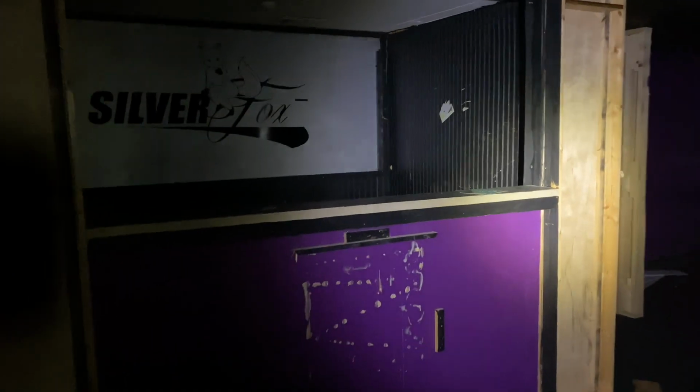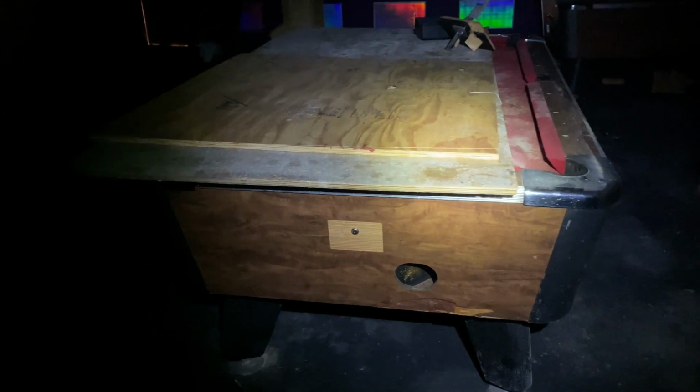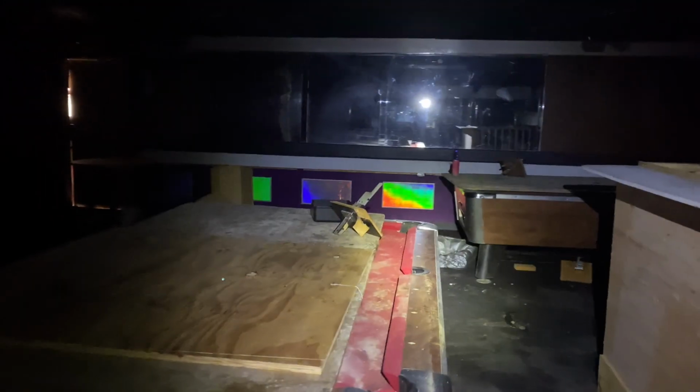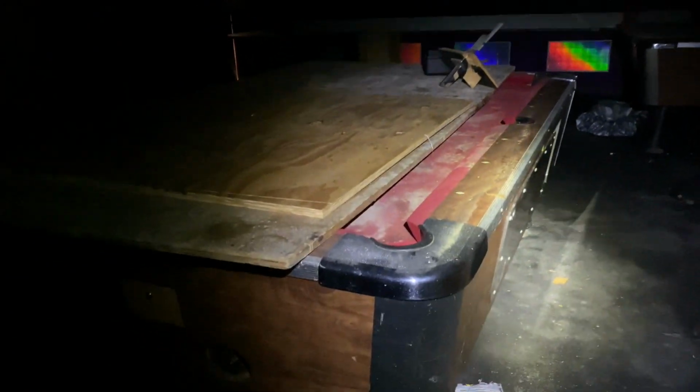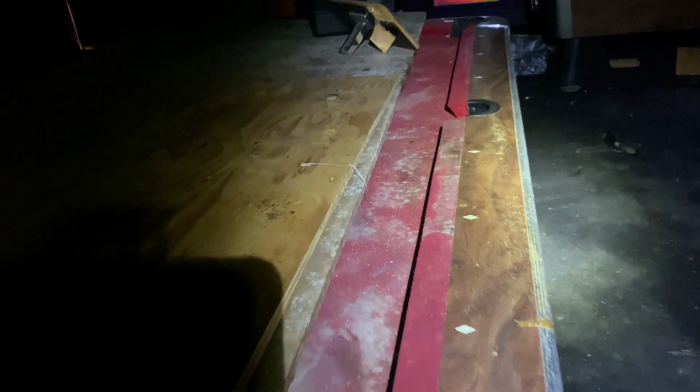Going to work our way to the back. Now it looks like this right here would have been the DJ booth. And then they've got some old abandoned pool tables here as well. You can see all that disgusting mold. And we will go ahead and work our way to the back of this building.